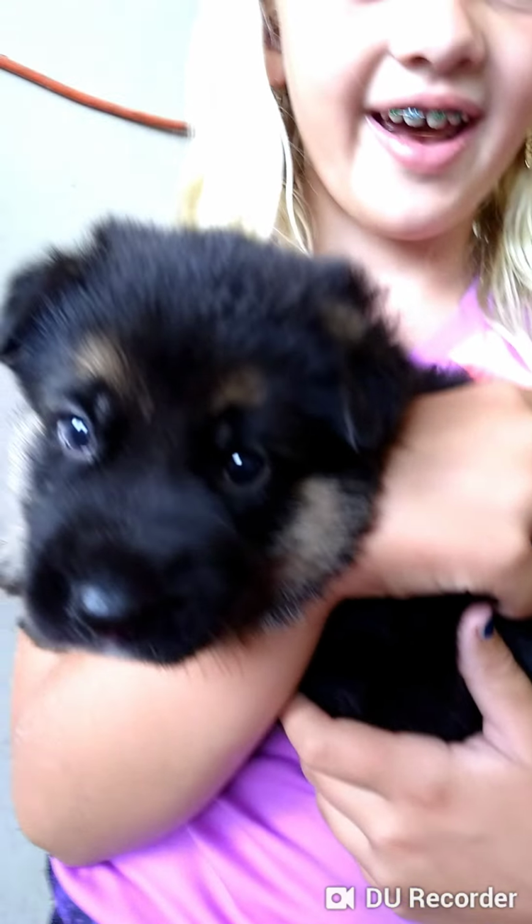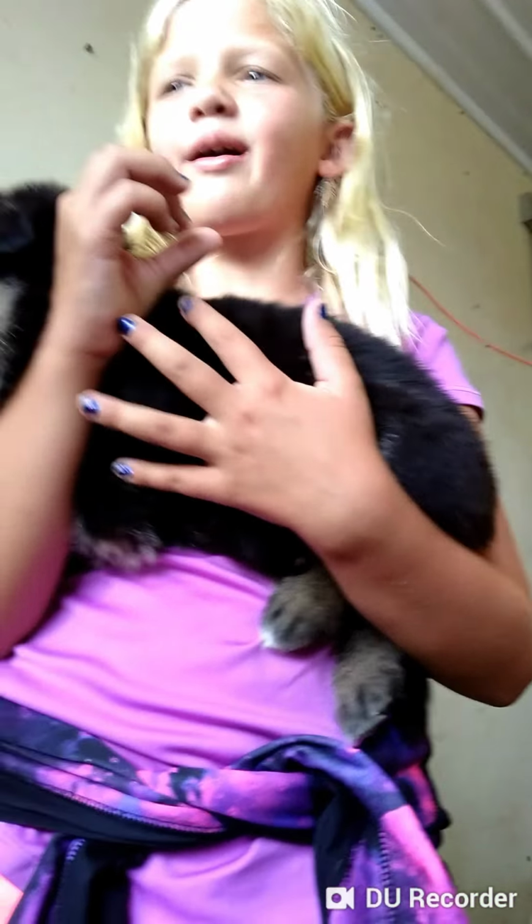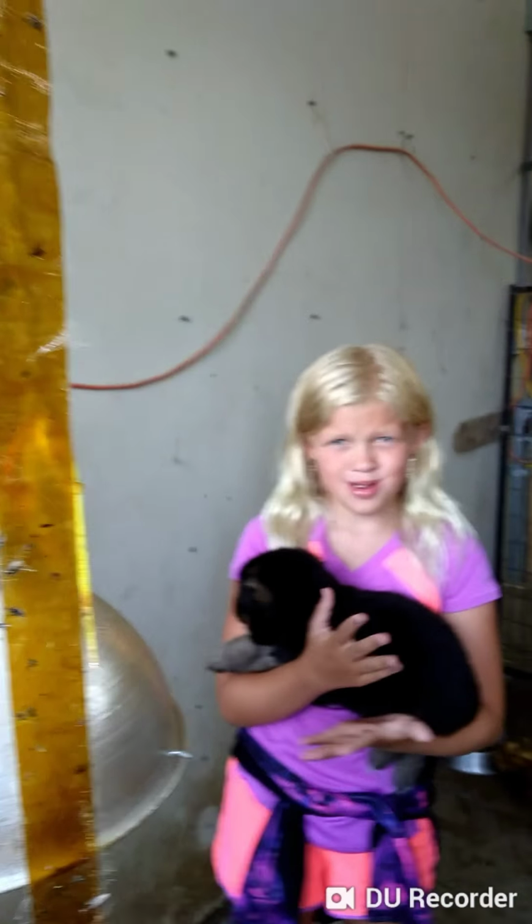Look at this puppy. Yeah. These are the cutest puppies I've ever seen. They're surrounding me, literally. How many are there? I'm guessing there's like 12 or something, maybe. There is 9 puppies in total. Yeah, these are the cutest puppies ever. I love them.